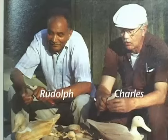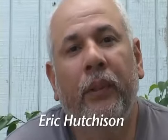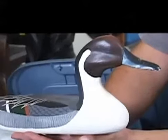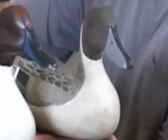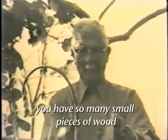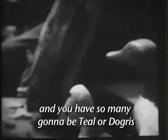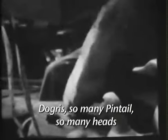A lot of the other carvers that came before us, came before my dad. And Jules Frederick, Carlos Frederick, Mitchell LaFrance. When we come to put them on, we notice we have so many small pieces of wood going to be pintail, and we have so many big pieces going to be French stuff. We have so many going to be teal or dough-gris, you see. Well, we mix our head, make so many dough-gris, so many pintails, so many heads.